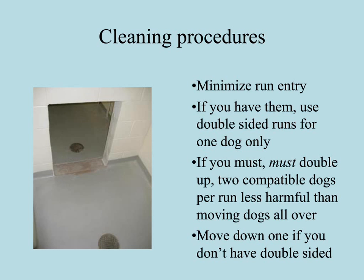But if you do have double-sided kennels where the dogs would be out of the way of the spray, then really consider that. Also consider spot cleaning for dogs where you don't need to do an absolutely thorough cleaning every time you clean. If the front side of the kennel isn't dirty, then you don't need to go back and clean it. And that will also minimize exposure.